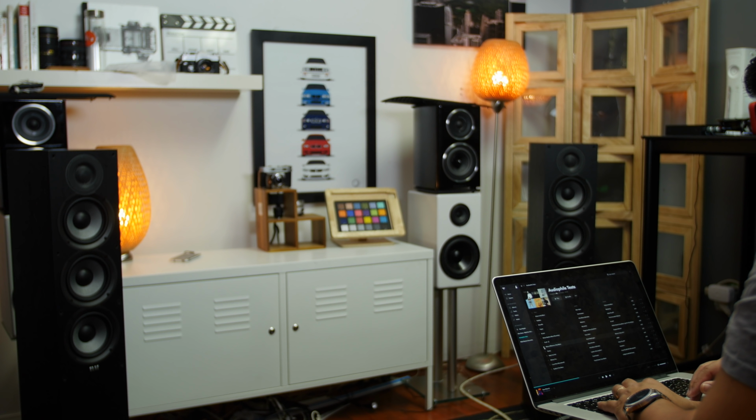I think the ELACs are also good for digital recordings that aren't so good because they are more forgiving. And although they are detailed, they're not going to reveal all the flaws the way that the Wharfedales do. Some people may like that, some people may not. The ELACs also did something special when it comes to depth perception.